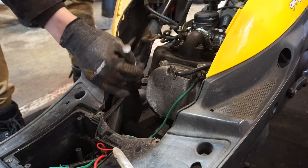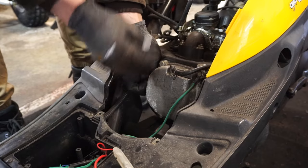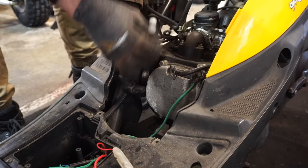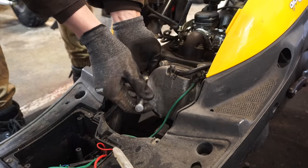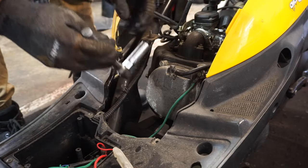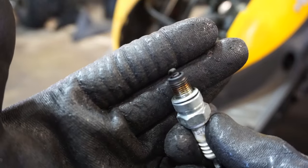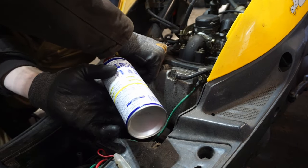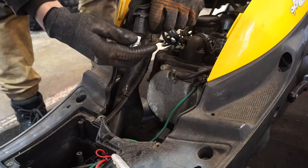So I'm guessing we have a no spark situation here. That's probably why it didn't start. Looks like it's getting fuel, and it looks like we've got compression. Here is the plug. It actually looks really good, nice and brown at the tip. A little carbon on it, but not too bad. Let me get a little WD-40 down the cylinder here. What we got going on for spark here?